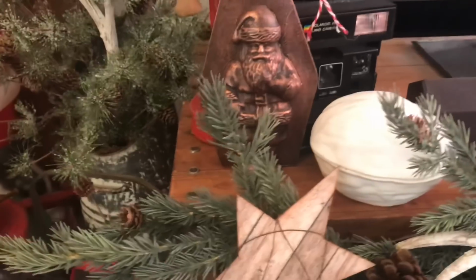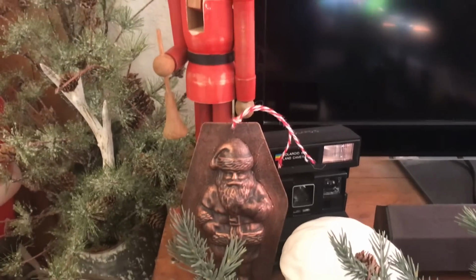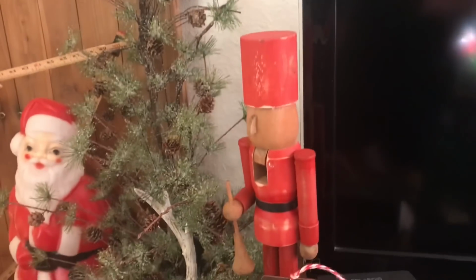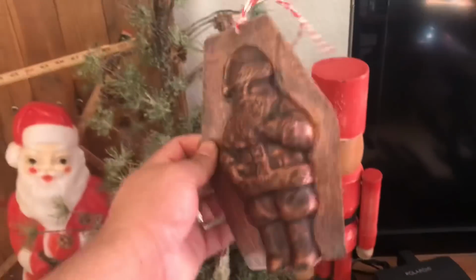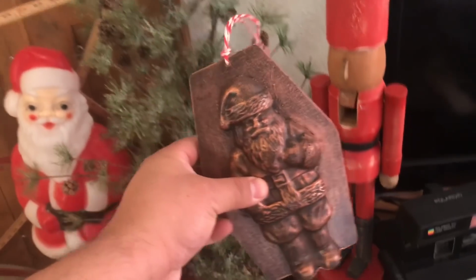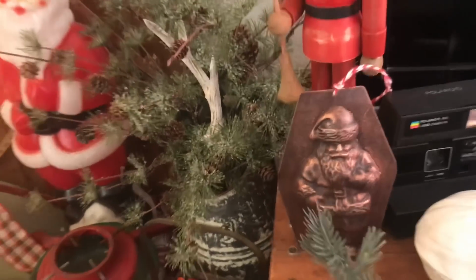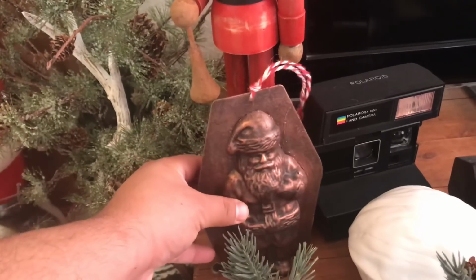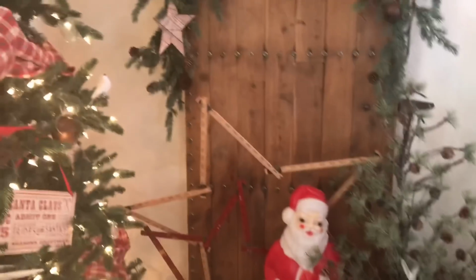And here I just have some little things. These are some vintage walnut candy dishes that I found at the market. An old Polaroid. This awesome wooden piece, it looks very rustic, because we're going for more of a rustic lodge look this year. Nutcracker. Now this, let me just show you guys. This is an ornament I found at a store, but it looks so much like one of those old brass chocolate molds of Santa Claus. I think it's ceramic or papier-mâché, I don't know, but it's super awesome. And I just put some twine to kind of match all the other twines that we have. But I had to use it. I saw it and I grabbed it. But that is the section right now.